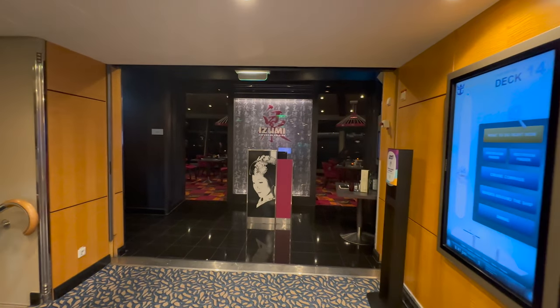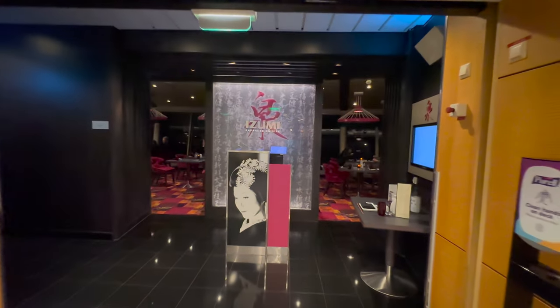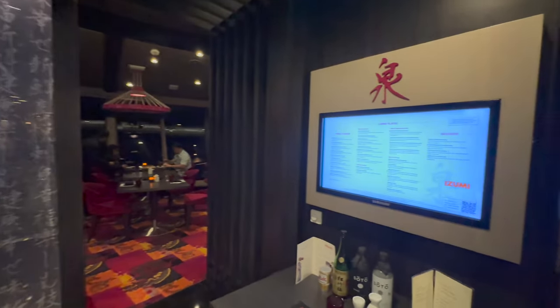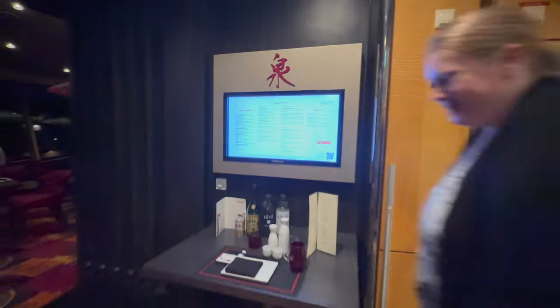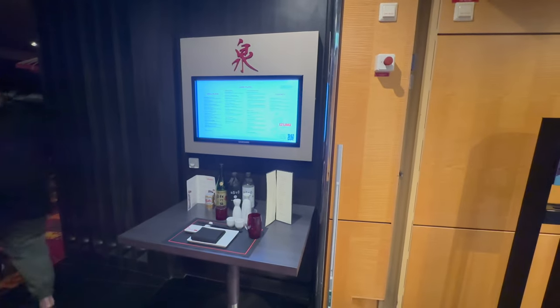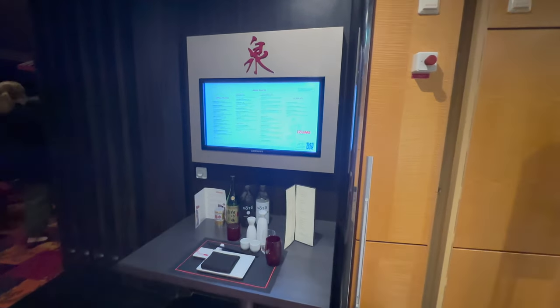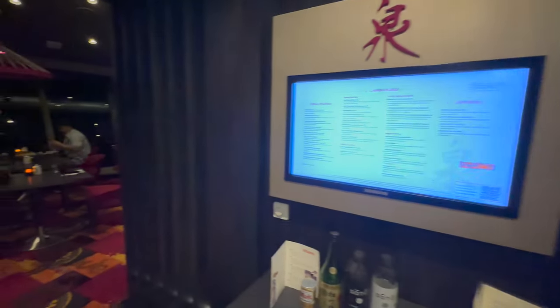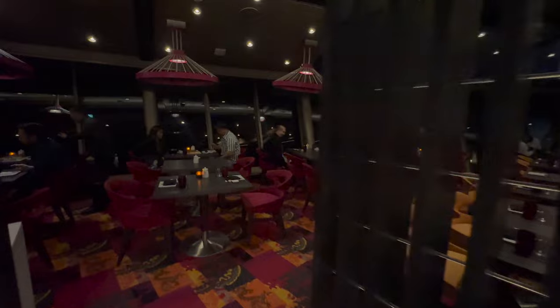We already mentioned a couple of the specialty dining restaurants, but our favorite is Izumi. Izumi is located on deck 14 in the Viking Crown as well. It is probably the best setup of any Izumi that we have been to. Again, floor-to-ceiling windows, great view of the ocean. Overall, really good experience at this restaurant.